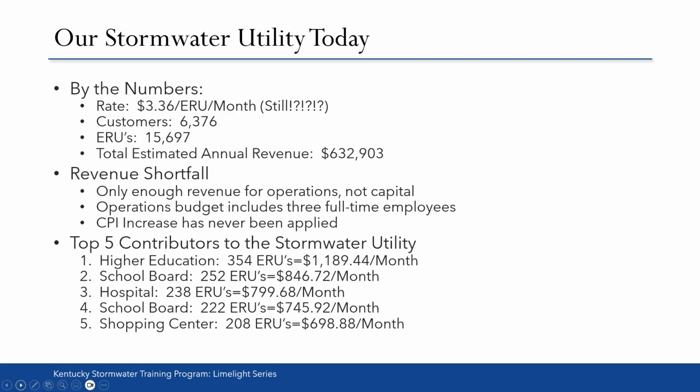Our estimated revenue is about $632,000, which is enough to pay the bills, but it is tight. We need to do a revenue increase very soon, especially because we haven't implemented the capital plan like we committed to at the time. If we're going to start doing some capital work and borrowing some money, we've got to raise that rate. I put on here the top 5 contributors just so folks can see the bills that these payers have. And with these 5 entities, I never heard a complaint from any of them about their bills. They understood once they knew it was justified. So that's all I had. Thank you all.